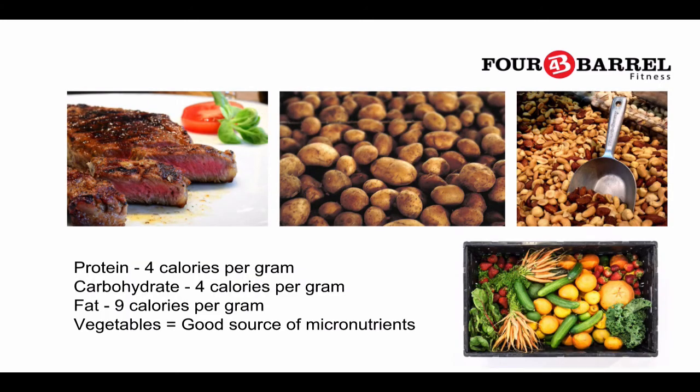So what are macronutrients and micronutrients? Macronutrients are the bigger building blocks of nutrition and can be broken down into 3 types: protein, carbohydrate, and fat. Healthy protein sources include things like meat, fish, and eggs. Healthy carbohydrates include starchy vegetables, fruit, and whole grains. And healthy fat sources include things like nuts, seeds, olives, coconut, and avocados. It should also be noted that fat is common in protein sources. Think fatty fish like salmon, red meat, and egg yolks.